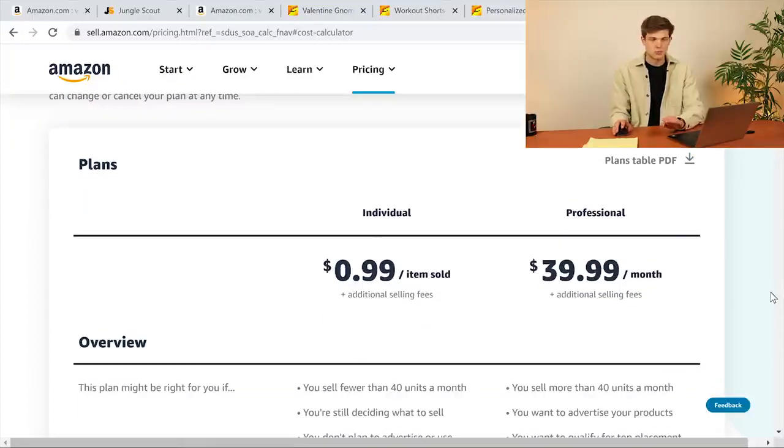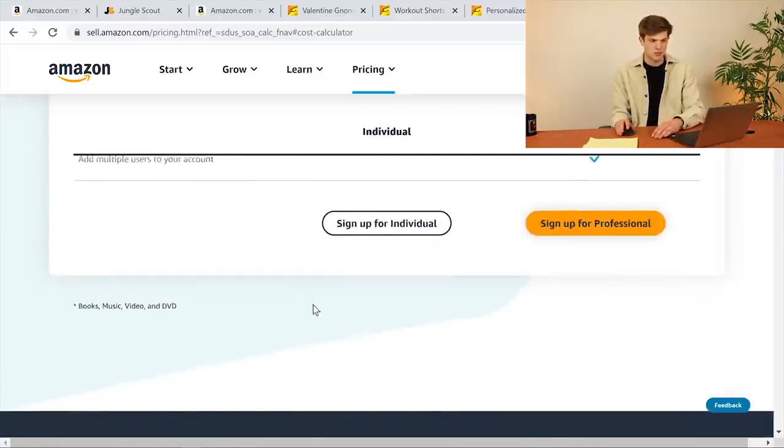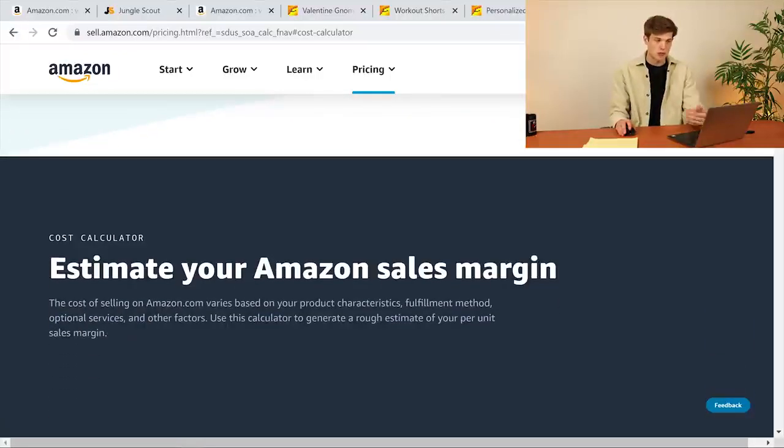But I do suggest you go to this page. We'll try to link to it down below and go ahead and look through some of their different things that they're taking here, their different fees that Amazon takes. They actually help you estimate your Amazon sales margin.